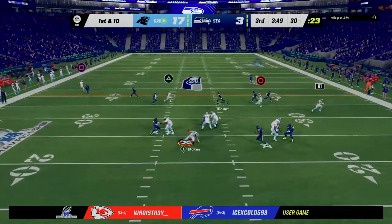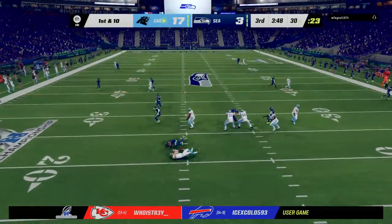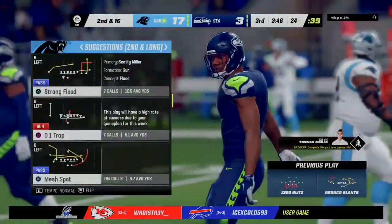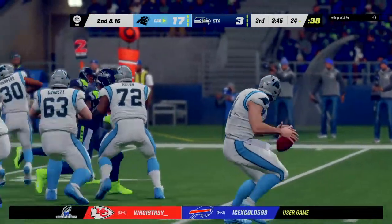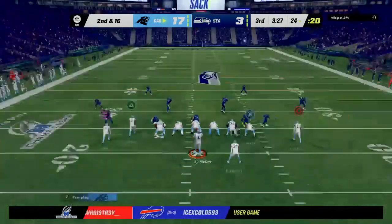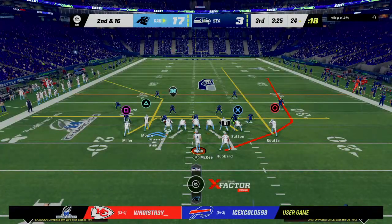They'll look to throw here on 1st down. Pressure comes. He's taken down by the Seahawk defense. They bring a man off the corner that time, and he gets home for a loss of 6. Protection certainly going to need to be a bit better here on 2nd and 16.